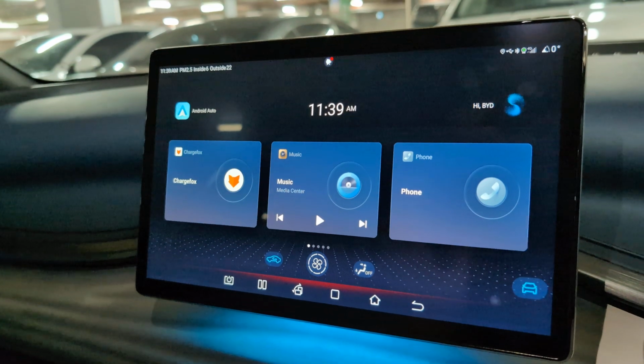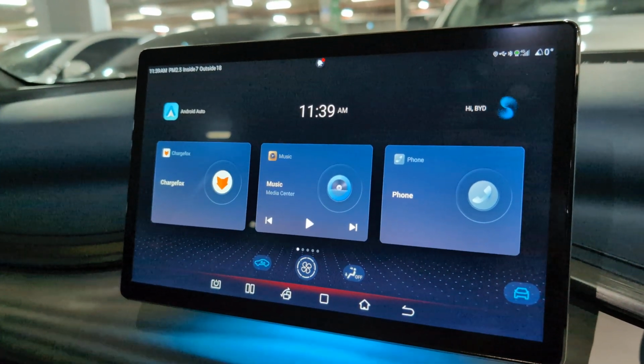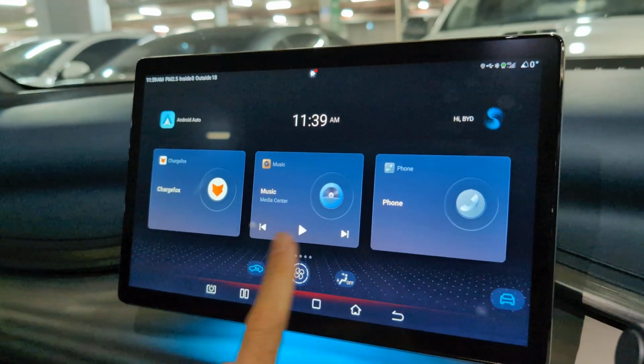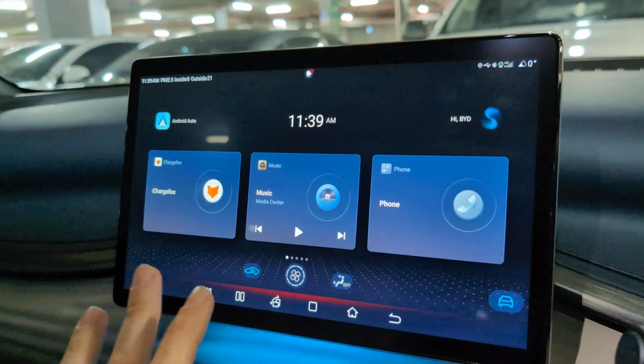So anyway, these are just a few suggestions for the next software release. I want to commend BYD again for listening to their customers and making some changes already. And I would just love to see a few of these tweaks brought in future releases.